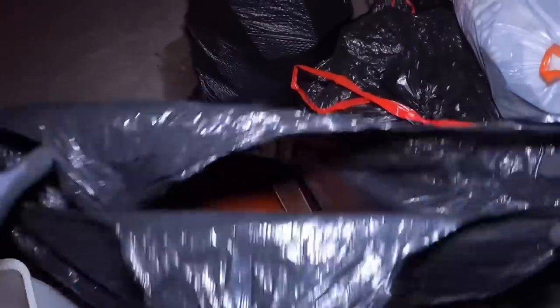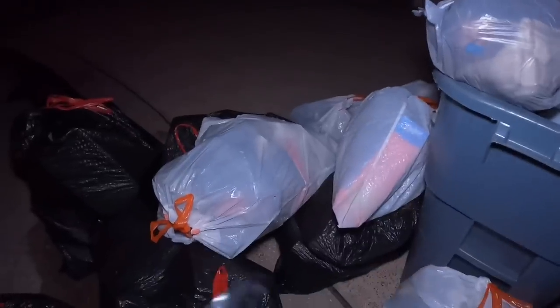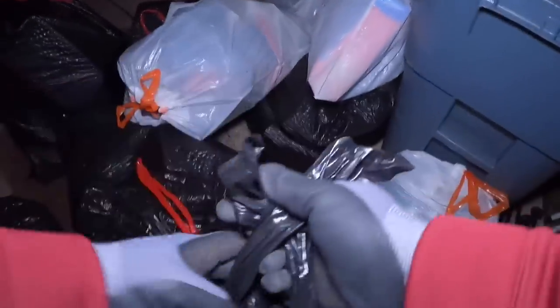I'll tell you what, guys, I've been seeing a lot of people out here tonight. Oh, yeah. This bag also. Yeah, I've been seeing a lot of people out tonight. At least three of the pickers. So that's a good thing. It means stuff's getting picked up. Looks like they haven't made it over here to this side though, because there's a lot of good stuff over here.